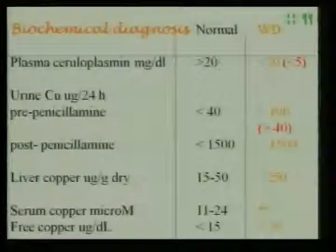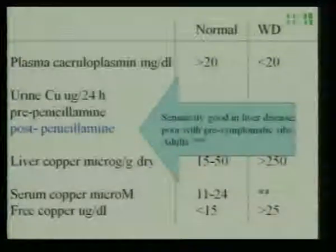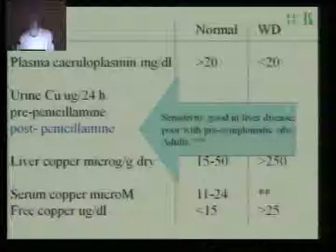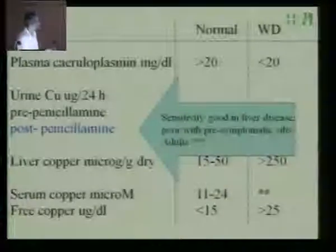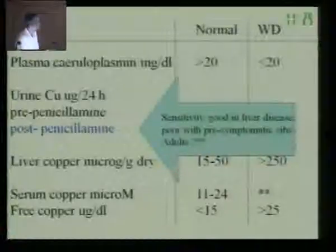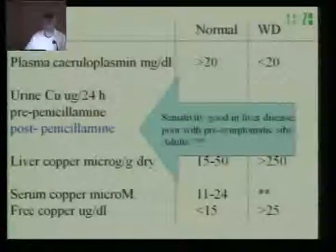What about the post-penicillamine test? We use it very commonly in pediatrics. This is one of the few tests primarily used in pediatrics, not validated in adults. However, we need to remember that its sensitivity is really good when a child is suffering from liver disease, but in the situation of asymptomatic siblings, this is not such a great test.